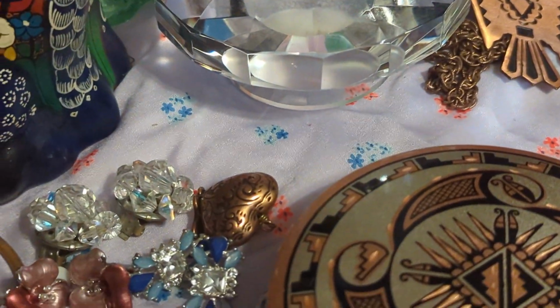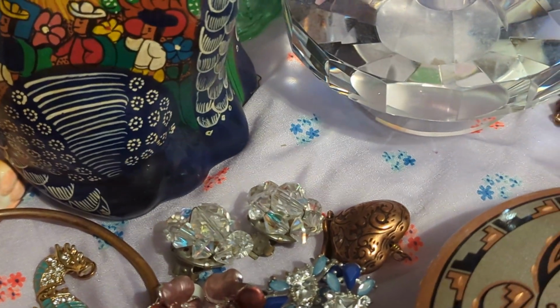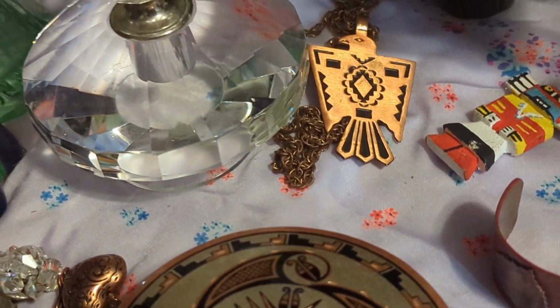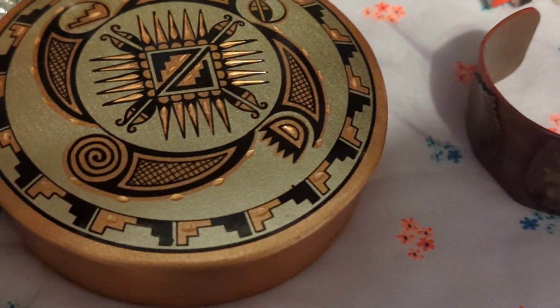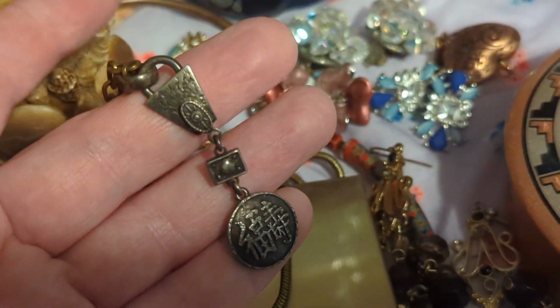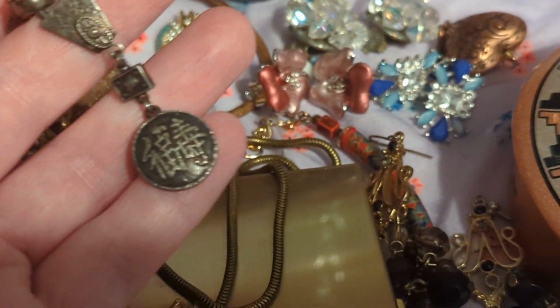Wait, there's a tag. There's a tag? Can we find it again? There it is. Does anyone know who it is? Let's see here. Bear, San Francisco. You know what? I've had something by this company before. I believe it's a pretty well-known costume jewelry company. So if you know, let me know. But I just thought this was really cool. I like the design of it a lot. Really fun. It is vintage.